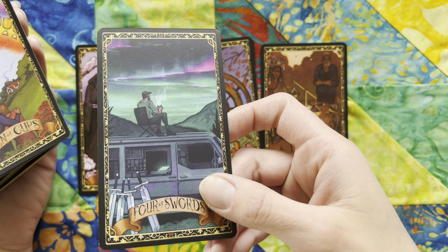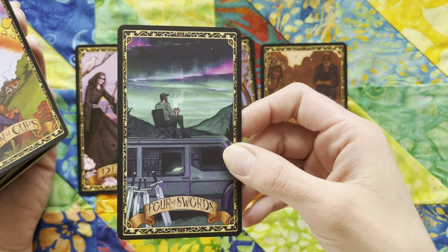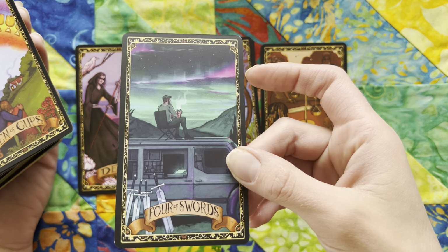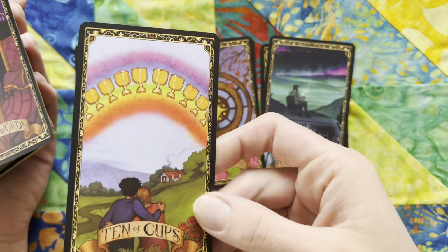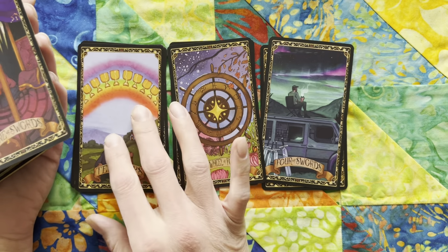And I love those swords. I love the way this Four of Swords is depicted with this background. He's just chilling. He's hanging out. He's reflecting. He's by himself. He's getting some rest. He's clearing his mind. These cards have so much to say. And it reminds me of home. I could see myself in these cards too.